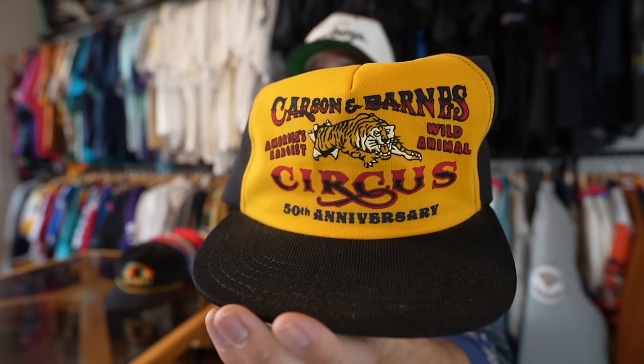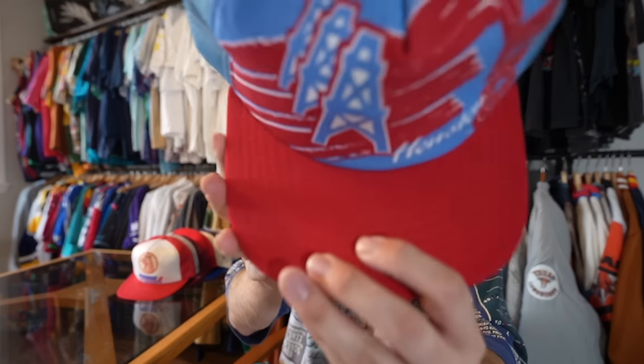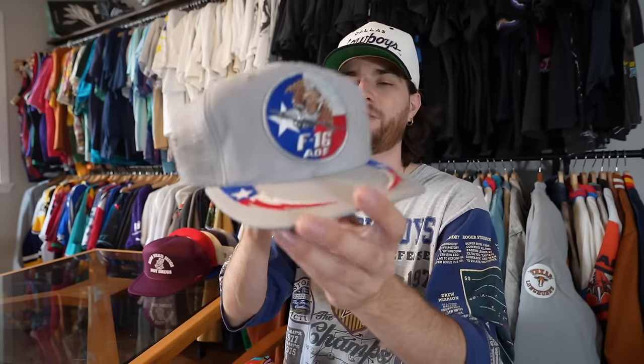And I love the Circus, baby. It has no type of anti-flaccidness, no type of erection in terms of the way it stands on head. Then I also have the Houston Oilers Vintage Trucker. This one is brand new with tags. The Puma, because they always send me shoes. So if I find something that says Puma on it, it's nice to match my kicks with.